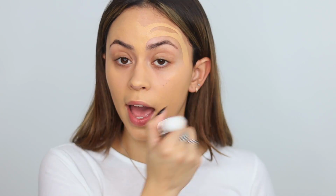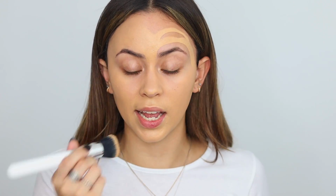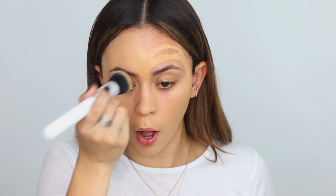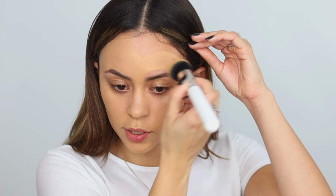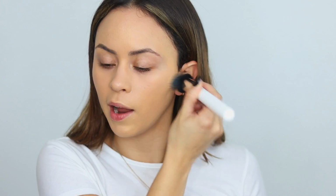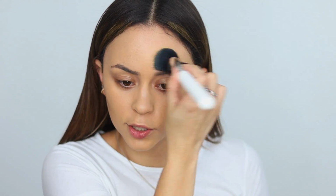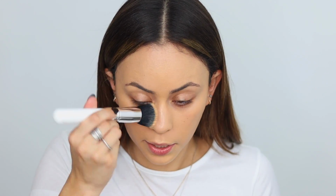They do have a big range of colors. They sent me over 10 foundation sticks, and they were all different tones, so it might be a little bit tricky buying them online, but I will leave the 2 that I swatched for me down below. That way you guys can use those as shade references. I really like this brush too. It's my first time using this brush, and I really like how it just blurred out my foundation. It has no streaks or lines on my face.